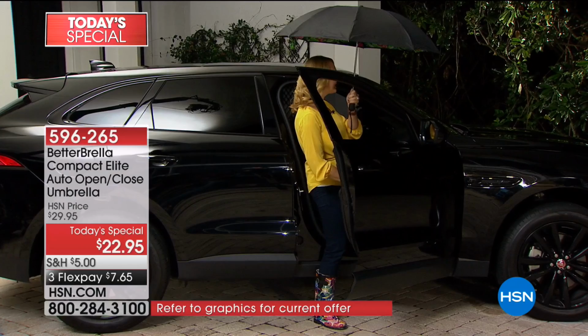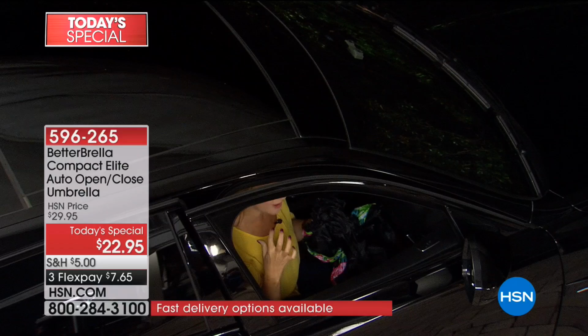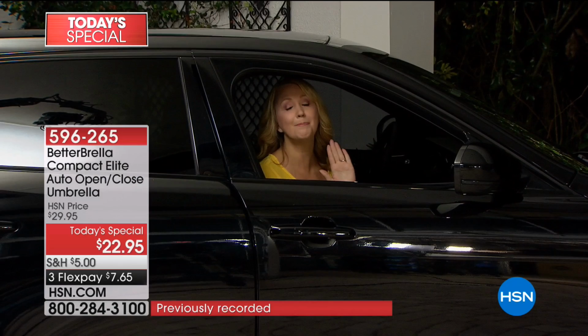So look at this. I'm simply going to lower myself into the vehicle, touch one easy button, and then pull my better umbrella right in through a very small space. So tons of water doesn't come in. This features that reverse close technology too. So it kind of pops in with that instant automatic close. So it stays drier. And with that brand new, unbelievable hydrophobic fabrication, that water won't stick to it.